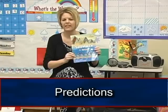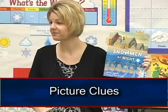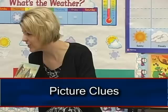Well, boys and girls, just by looking at the cover of this book, what do you think this story is going to be about? What do you predict? Remember, when we predict, we make a guess. What do you predict this story is going to be about? How can you tell they're having fun? Carson? You're right. At the bottom in the illustrations, I can see that the snowmen are smiling. I bet they're going to have some fun. Well, let's read to see what happens.